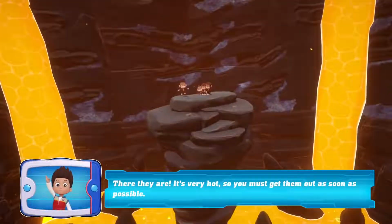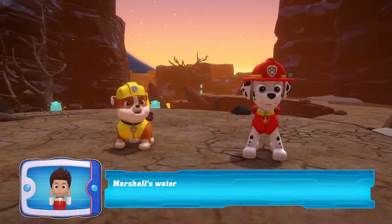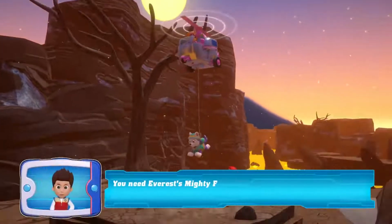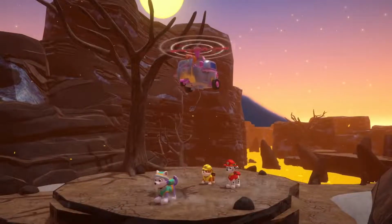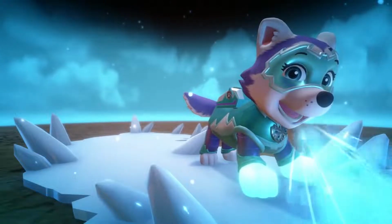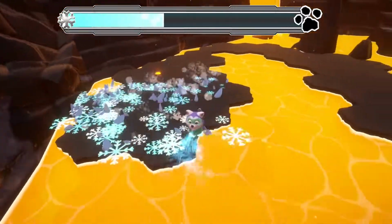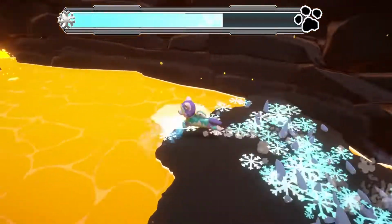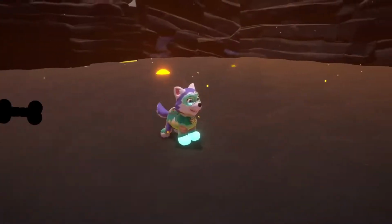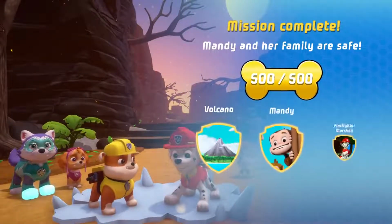There they are! It's very hot, so you must get them out as soon as possible. Marshall's water cannons aren't enough. You need something to cool it faster. You need Everest's mighty freeze power. Mission complete. Sandy and her family are safe.